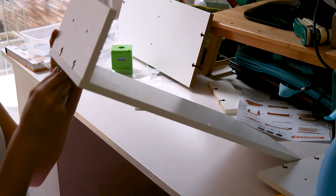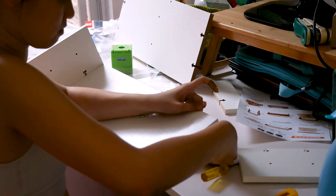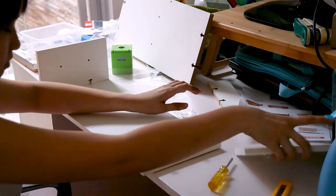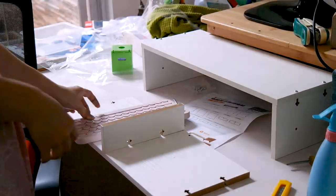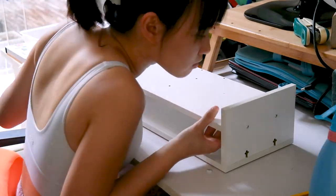Also consider your distance from the monitor screen. The monitor should be at or slightly lower than your eye level. This is also a friendly reminder to always prioritize function over aesthetics. Investing in well-designed furniture that is meant for your needs will definitely benefit you in the long run, and your body will also thank you for it.